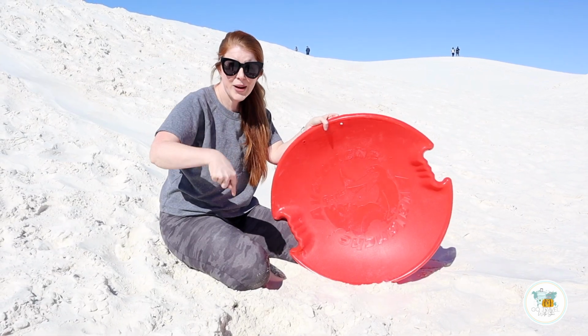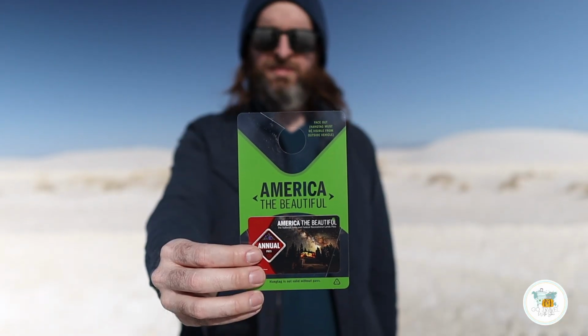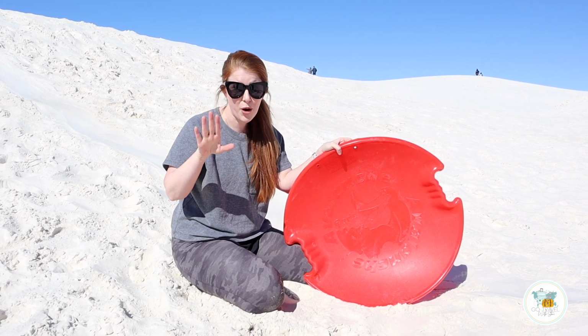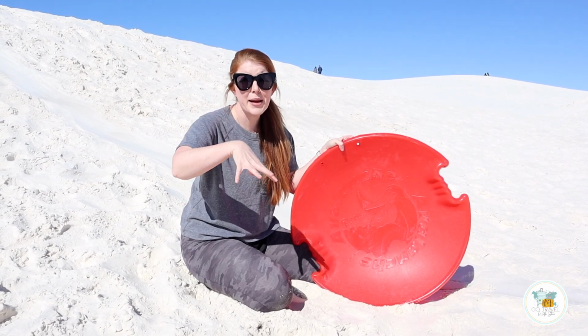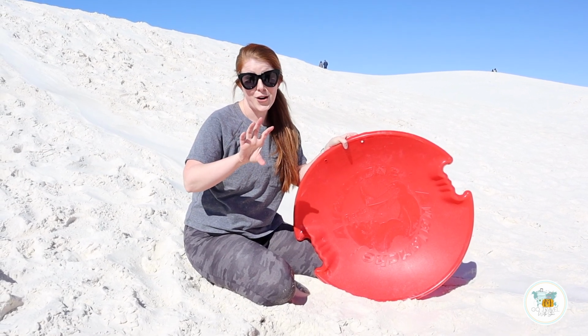Don't forget, we got in here without having to pay any additional money with our America the Beautiful National Parks Pass. I know I talk about it in every single video that we do where we go to a national park, but it's 80 bucks all year long. Visit the national parks as often as you want to, and it's good for everybody in your car. You're all getting in for that one price of that one card.